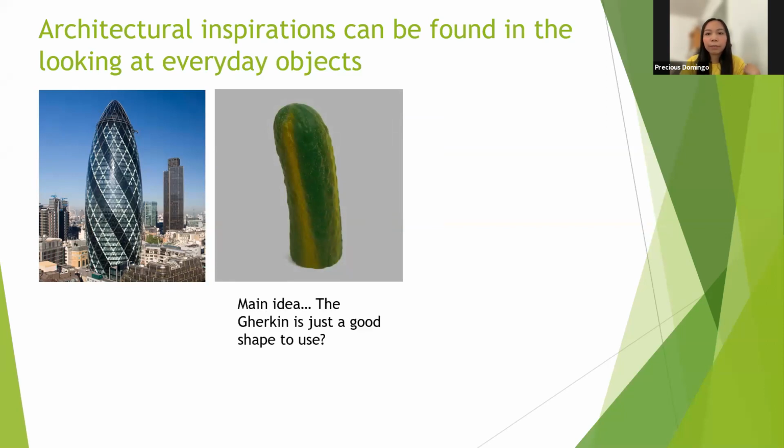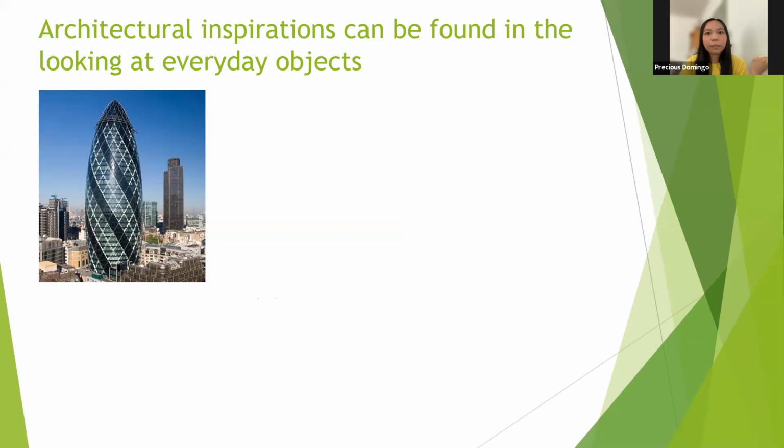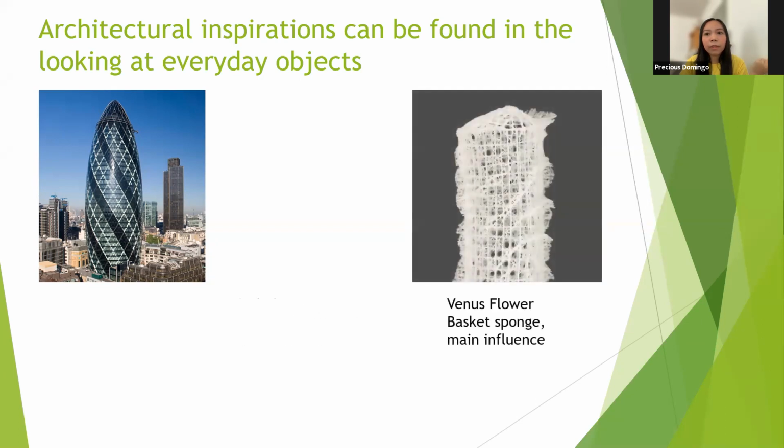But actually, the idea came from a Venus flower basket sponge. And the architects looked into the structure of the Venus flower basket and then applied that to the building. But the name the Gherkin actually came after the design was finished.